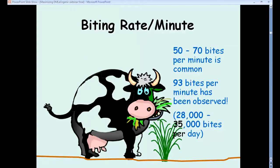Biting rate per minute is the one that I think most people don't consider when they're looking at their pastures. Cows can graze between 50 and 70 bites per minute, which means that they have their head down and they're basically biting and swallowing, biting and swallowing, biting and swallowing, very, very rapidly. In a research project that was done here in New York, where cows were being measured for their bites per minute, we actually found that there was a cow that had 93 bites per minute. So she was definitely working at trying to maximize her dry matter intake from pasture at that kind of a biting rate. On average, a cow will take between 28,000 and 35,000 bites per day.